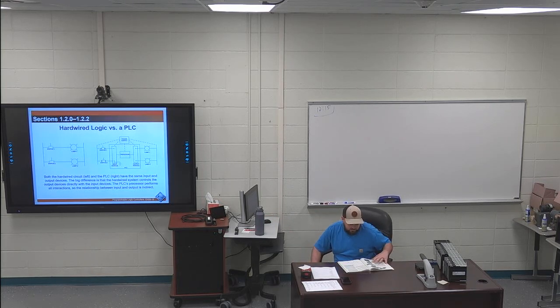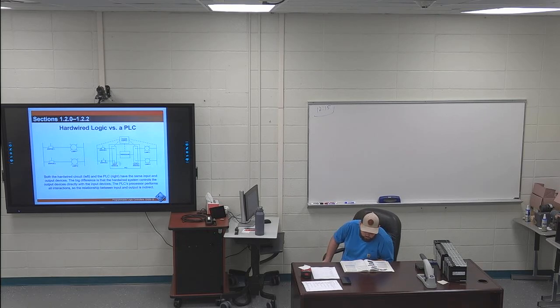I don't have any highlights in 121, but in 122, the PLC controlled circuit, the sentence that splits the columns is highlighted. As you can see, the switches are not connected directly to the lamps. Instead, they are connected to an input module. So out to the side of that highlight, I wrote controls lamps indirectly.